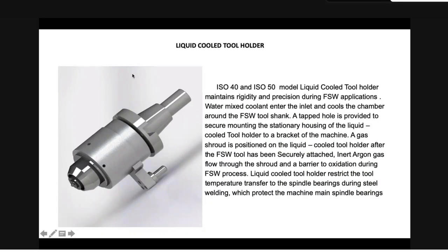Here, water mixed coolant enters the inlet and cools the chamfer around the FSW tool shank. A gas shroud is positioned on the liquid cooled tool holder after the FSW tool has been securely attached. Inert argon gas flows through the shroud and acts as a barrier to oxidation during FSW operations.